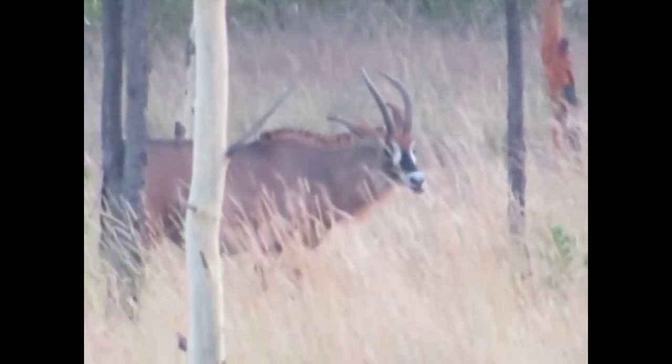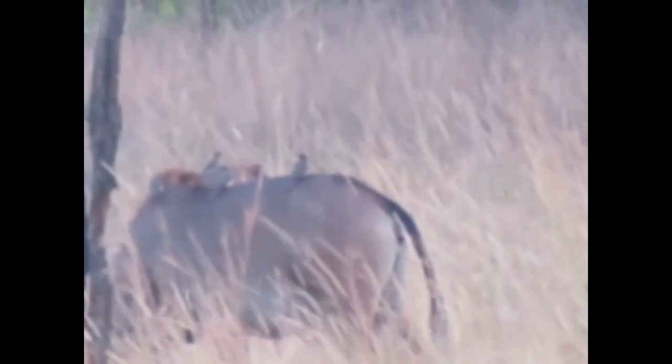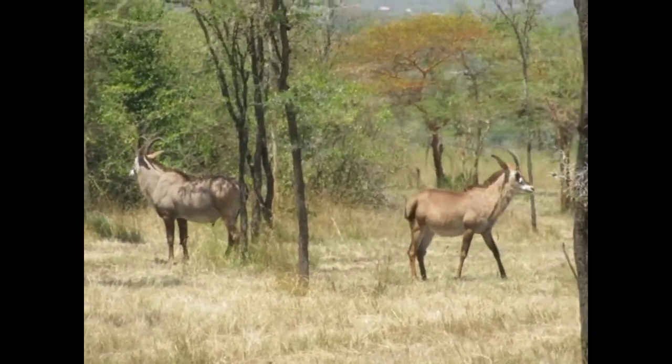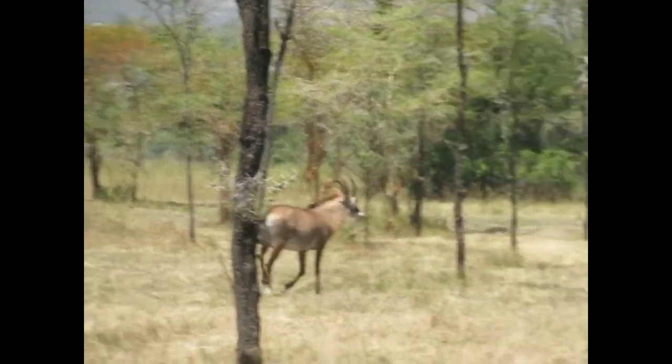This is an adult female. You can see how relaxed it is, just grazing. And the oxpecker up there. So their calves are already moving in front, but these adult females are still grazing. A male roan is a bull, while a female one is a cow. So when a cow is expectant, it takes 9 months to deliver. Just like we humans take 9 months, so do Roan antelopes.